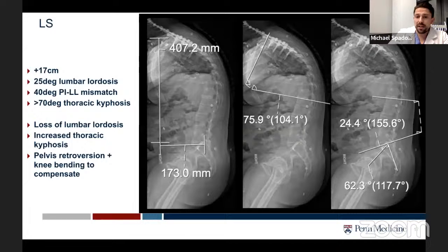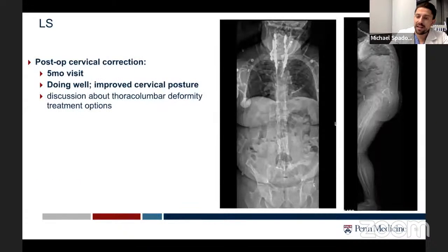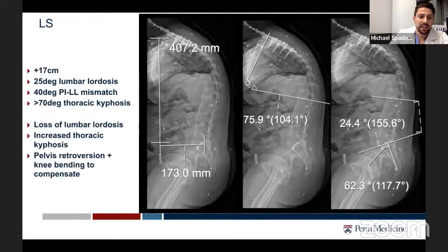These are his uprights, but when looking at them more closely, you see he has 17 centimeters of positive sagittal balance, and a severe flat back deformity with 25 degrees of lumbar lordosis, giving him about a 40-degree PI-LL mismatch. Looking at his full films, you can see he really has to bend his knees and retrovert his pelvis just to compensate for this still.